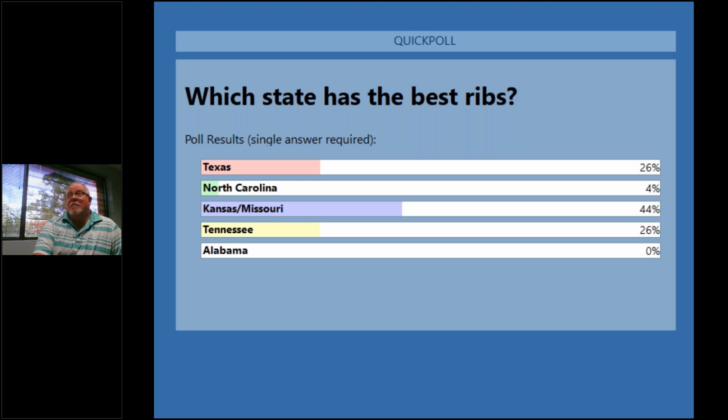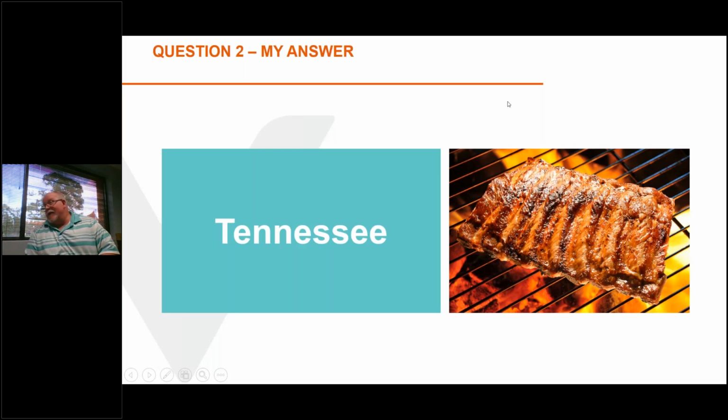Okay, here I'm going to give you my answer now, guys. There you go. So I literally have eaten ribs around the United States, and my favorite place to eat ribs is the great state of Tennessee. We can be a little more particular, and I might say Memphis because that's where I had some really good ribs. But I will say I've had good ribs in lots of other states too. So we'll see at the end of the meeting. We'll look at the results of the poll and see what we're looking at.